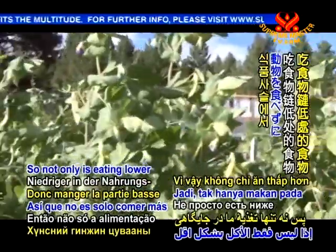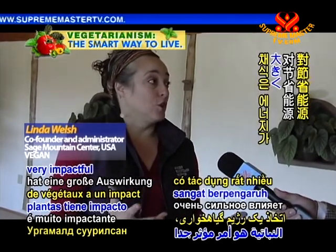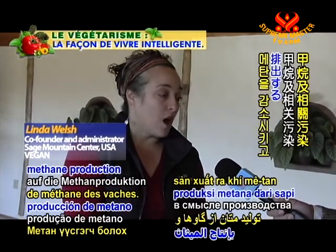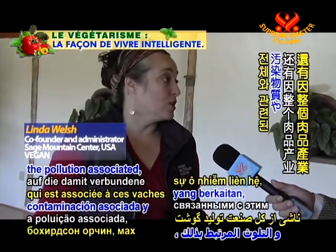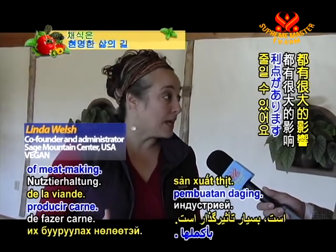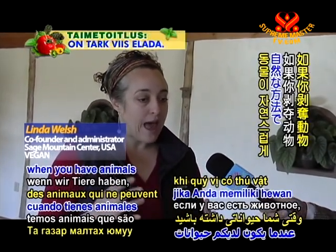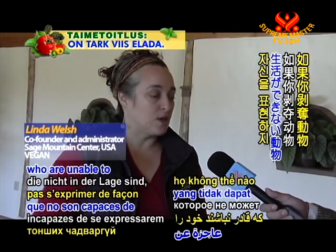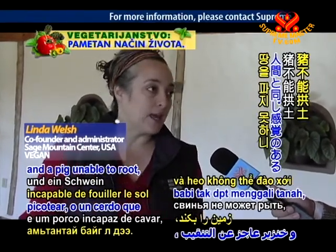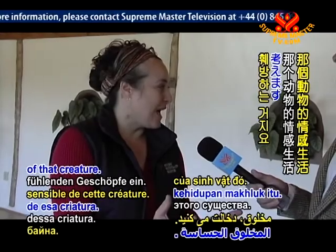So not only is eating lower on the food chain, not eating animals, having a plant-based diet very impactful in terms of energy. It's very impactful in terms of the environment, in terms of methane production from cows and the pollution associated, polluted water associated with the whole industry of meat making. But it's also really impactful morally, because I think when you have animals who are unable to express themselves in a natural way, like a chicken unable to scratch and peck, and a pig unable to root, I think you're interfering morally with the sentient life of that creature.